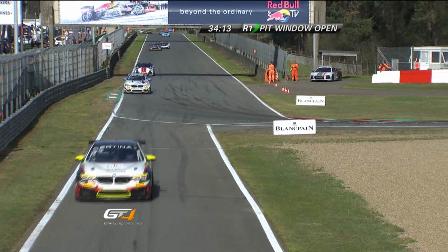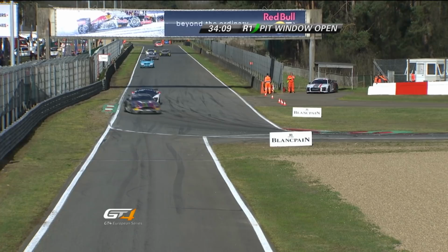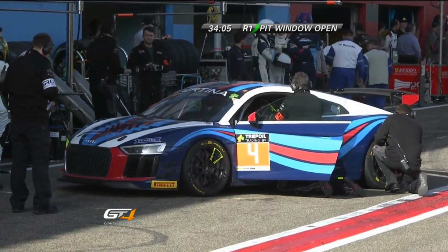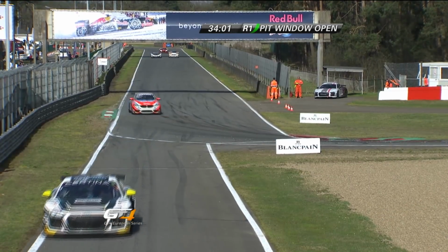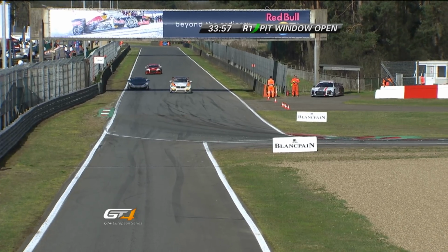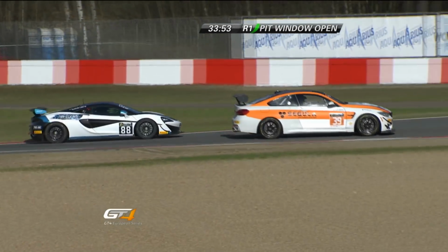And a few more drivers deciding now is the time. Their teams have told them, especially if they're running multiple cars, you come in, you stay out. 22 runners in the Blancpain Sprint Cup, twice as many in the GT4 Euro Series. So getting in and out of the pits without obstructing other cars, or even worse, your own teammates, is not the work of a moment.